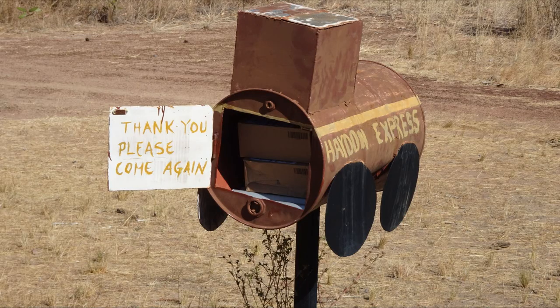The driver stopped at the remains of Hayden Station to do a mail drop for the surrounding cattle stations.